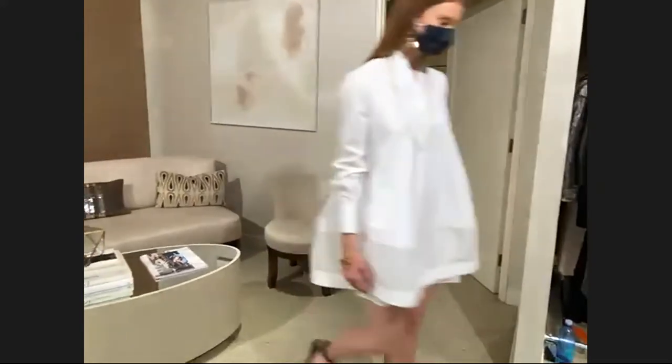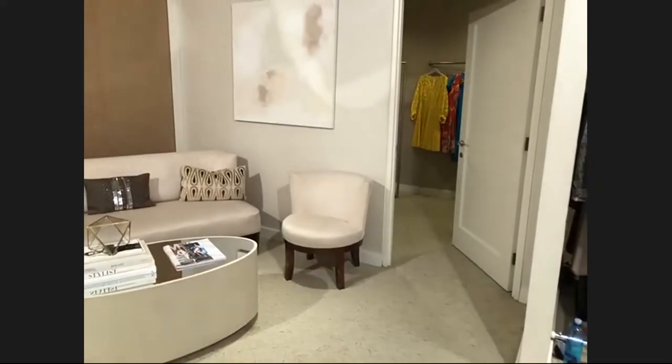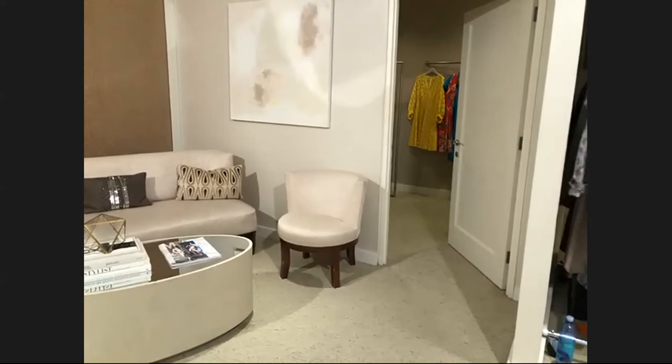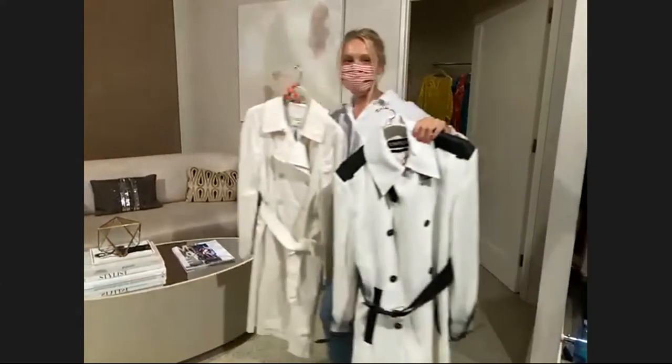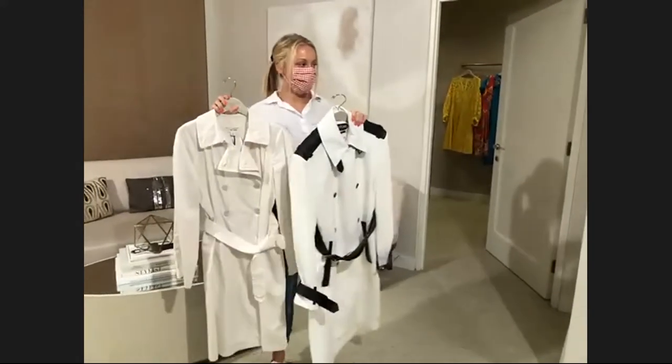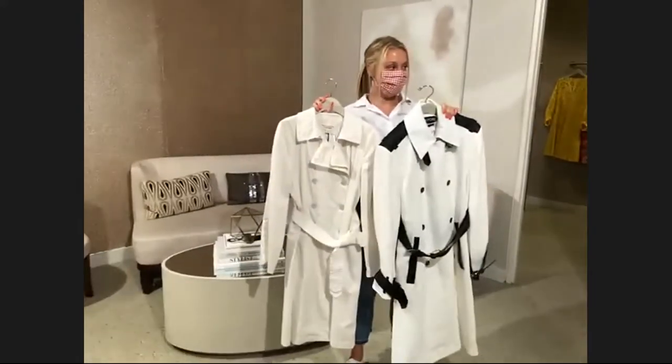What I love about this dress is it's cotton, but it doesn't touch your body. So on those very, very hot days, you're not feeling like anything's clinging to you. That's a page out of my book, guys. It's always how I just don't want it to touch my body. Almost.